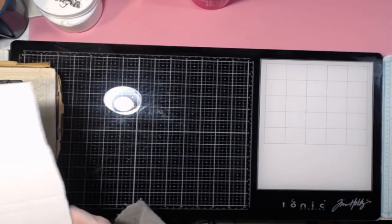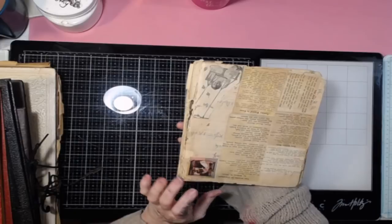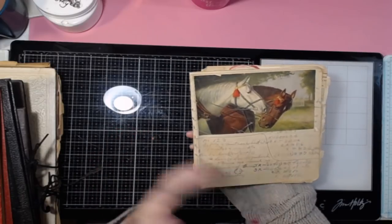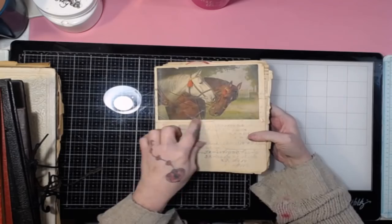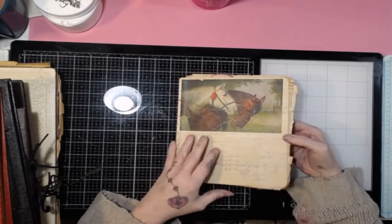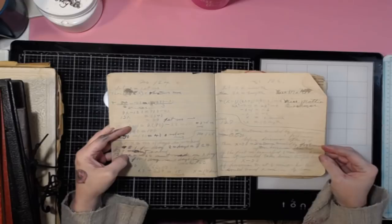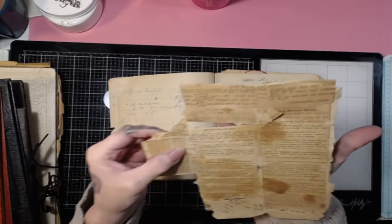All right, so first thing is I have a composition book. An old composition book, I'm talking old, that somebody used for math class, and then after they used it for math class, somebody else, or that same person, used it as a scrapbook. Composition books have been around for 100 million years, but it's got some really cool math problems and such. But then it's got all these cool, really old articles.